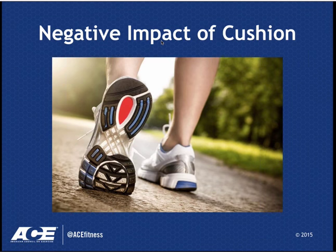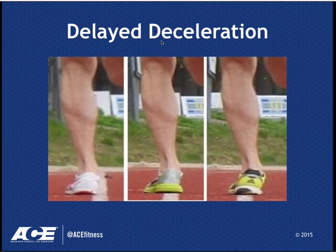So you put cushion in shoes, you block your body's perception of vibrations. Vibration tells you how hard that ground is. If you think it's a little bit softer than it is, you might strike the ground harder, which means your impact actually goes higher. So we want to switch into a little bit more smart footwear.